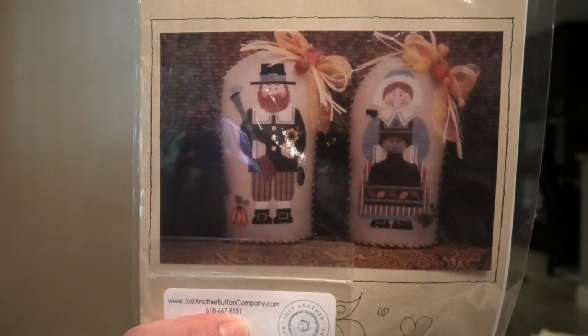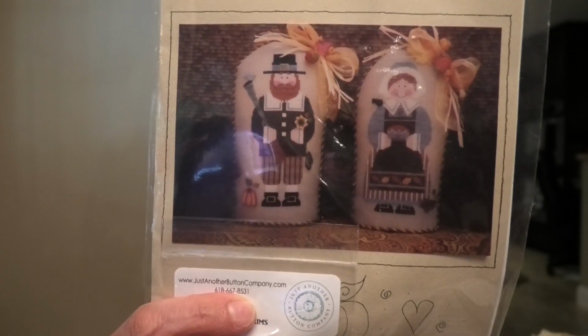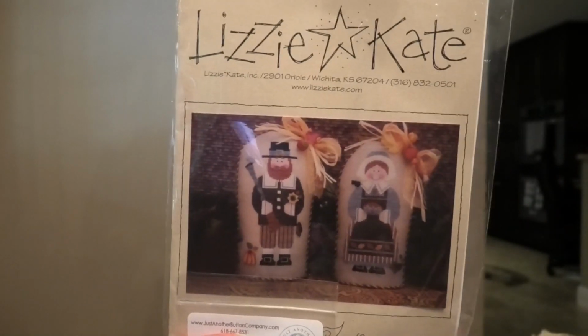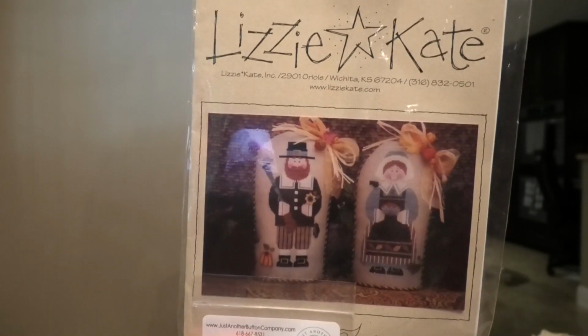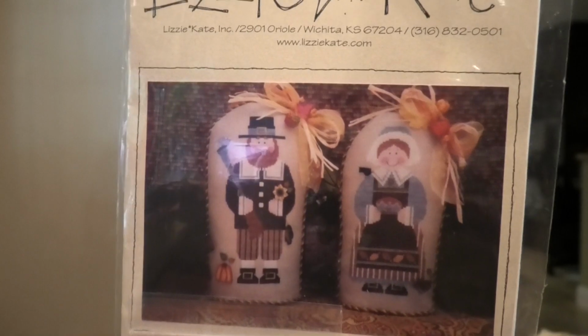Oh, this was my real nice find. This is Lizzie Kate. It's called Pair of Pilgrims. I really like it. And I think it was hard to find. And I bought this because it was the only one listed. I really don't know much about it, but I like them. I like how she made them standing up, and it comes with these nice little buttons.